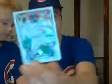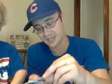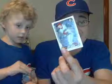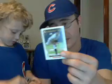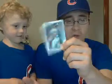Jedd Gyorko for the Padres. Willin Rosario for the Rockies. Pablo Sandoval for the Giants. Carlos Contreras for the Cincinnati Reds, Sam Moll for the Colorado Rockies, Alexander Guerrero for the Dodgers, Brad Ziegler for the Diamondbacks, Gerrit Cole for the Pirates, and lastly, Bartolo Colon for the Mets.